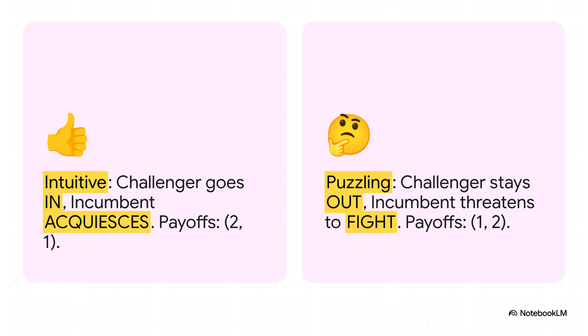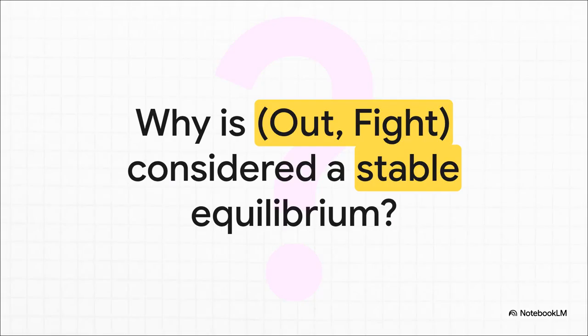The first one makes total sense. You, the challenger, enter the market, and the incumbent agrees to share. Everyone's happy. But the second one? It's a real head-scratcher. The challenger stays out because the incumbent is threatening to fight. How can that be a stable outcome? So let's really dig into that. Why on earth would this outcome, out-fight, be considered an equilibrium?